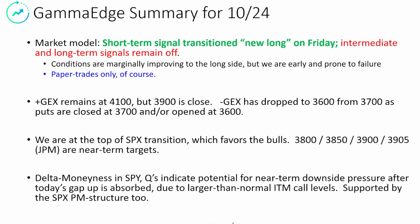Dominant positive gamma for the SPX remains at 4,100, but 3,900, as you'll see in the last slide, is pretty close. We could bounce between the two. Negative GEX has dropped from 37 to 3,600, which we think is material also. So want to pay attention to that. That is supportive of the bulls when we see that, and of course of people taking short-term hedging positions to the downside, taking advantage of the potential for convexity later on.